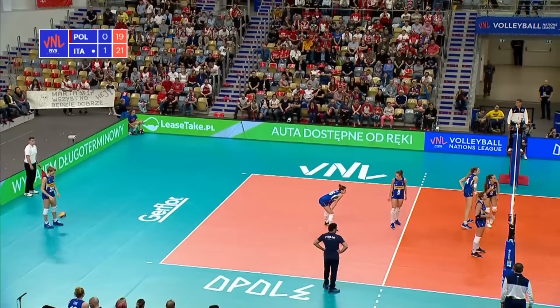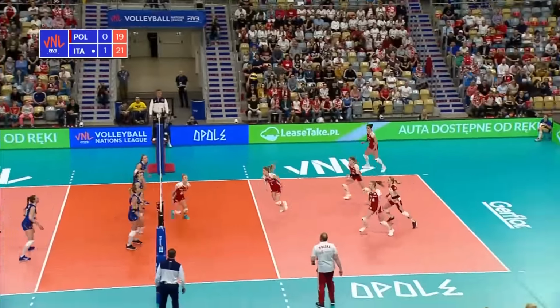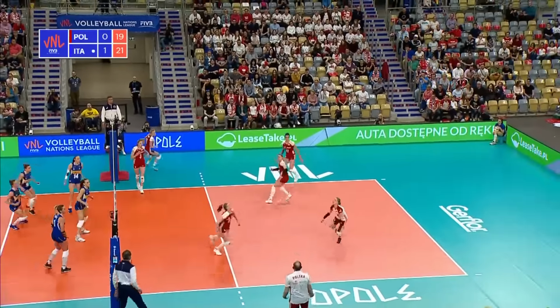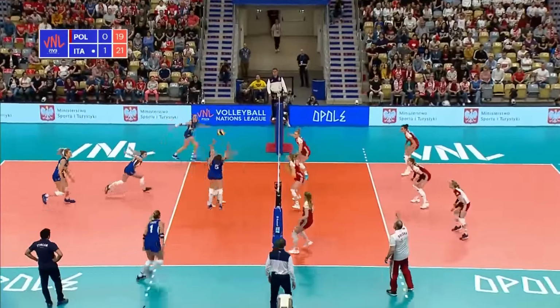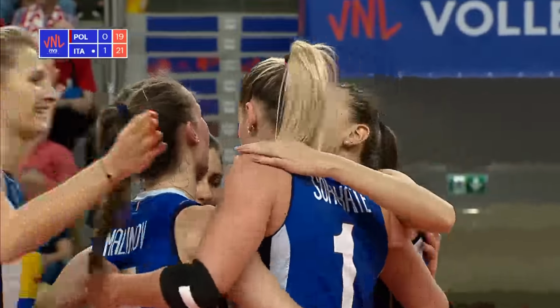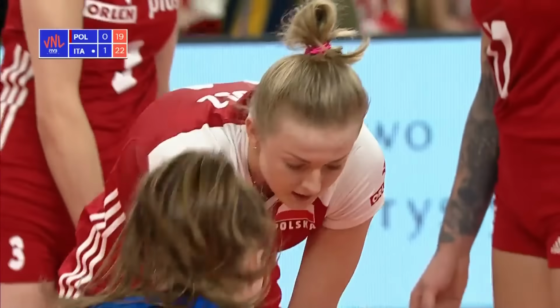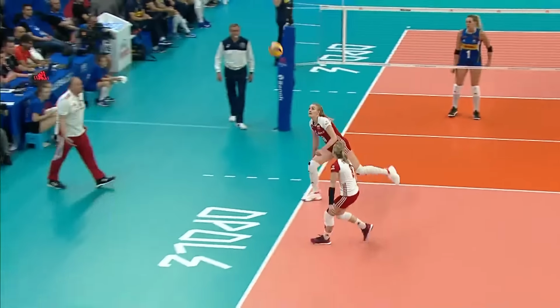Pietrini has single-handedly silenced the Stego Arena crowd here. 21-19, still a specialist serving substitution on for Italy. Might bring them more reward. Now, this has got to cross here, so Italy in the driving seat in this point. Over the top, down onto the deck, 22-19. The promise of 5 minutes ago that Poland was showing is rapidly unraveling.